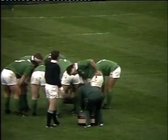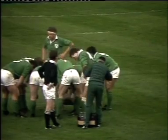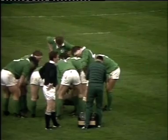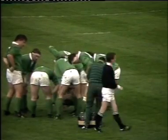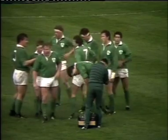A sense of history here too for Tommy Lawton. His late grandfather was a member of the Waratahs team that beat Ireland by 5 points to 3. The All Blacks labelled his grandfather, I should say, the Loping Ghost.